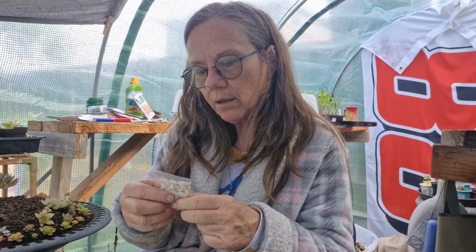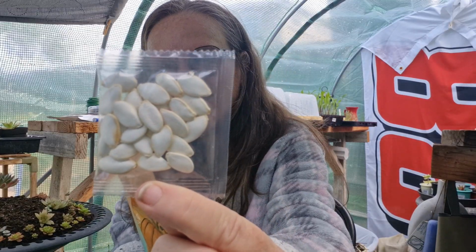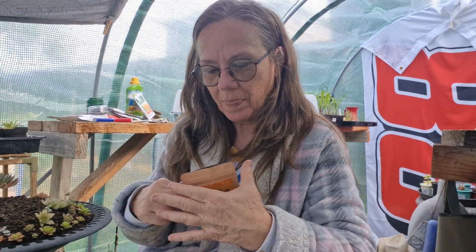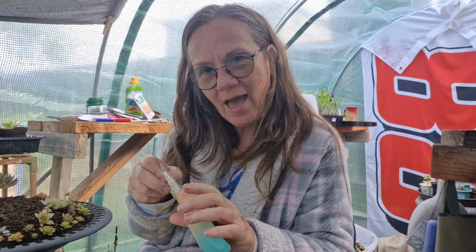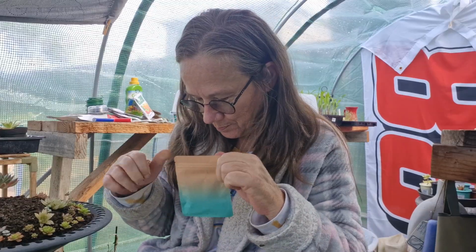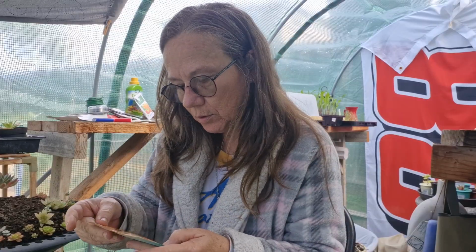Oh, interesting. Those are the seeds for the pumpkin called Giant. Isn't that interesting? Okay, all right, so there's one. And again, I'm going to be putting these seeds, not all of them, but every variety I'm going to grow at least a couple.